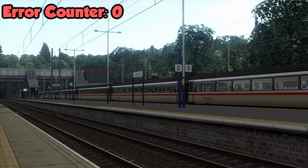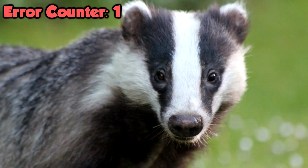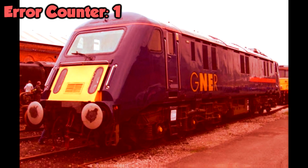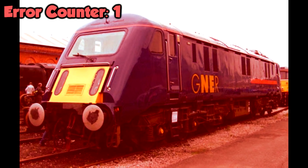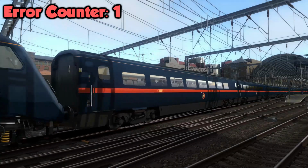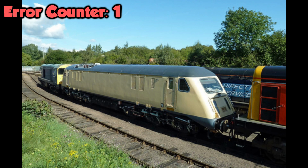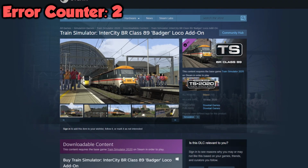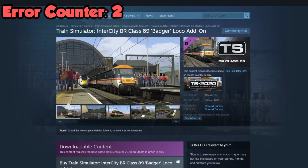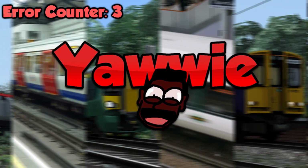The Class 89 is an electric multiple unit that for some reason people call a Badger when really it looks like a HST which underwent plastic surgery. Ouch. The locomotive used to operate on the East Coast main line, but because it kept breaking down, it was deleted off the main line after about a few years. Luckily, the one unit was saved and is currently somewhere in England, just vibing. Today, this historic locomotive was brought back into Train Simulator by Toronto Games. So without further ado, let's see how well they did.